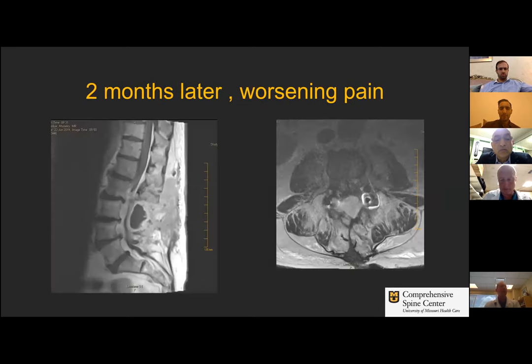A month after that, he continued to complain of worsening pain, this time on the right side, and I obtained an MRI scan. So now he's 2 months after his most recent surgery, which was the TLIF. And unfortunately, as you see on the left, on a gadolinium-enhanced MRI, he has some rim enhancement of the fluid in his decompression defect.